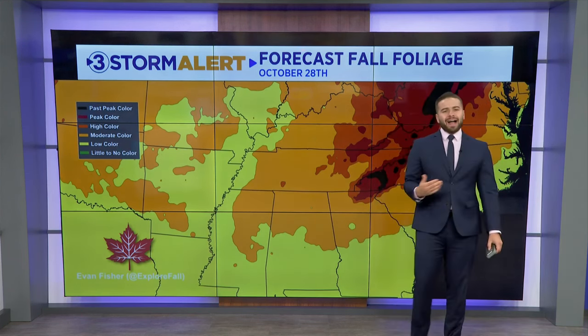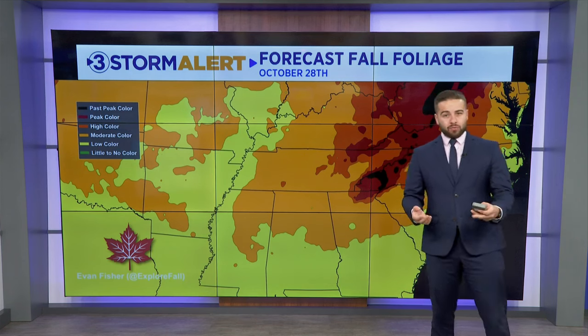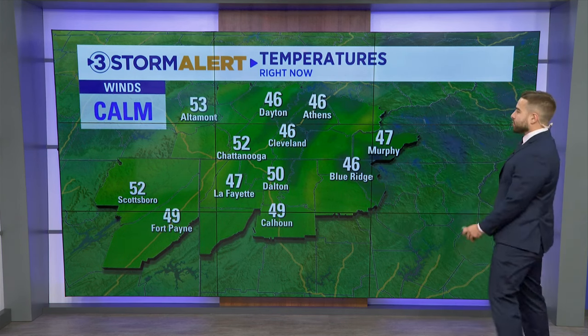And if you go out, you probably notice, at least I noticed yesterday on a drive to Cleveland, that there's a lot of leaves starting to change. We're seeing those oranges, those reds. So we're getting there. And as we go into your weekend, we're going to get closer and closer to the peak. Even here in the valley, we'll likely see that peak in that first week or so of November here locally.